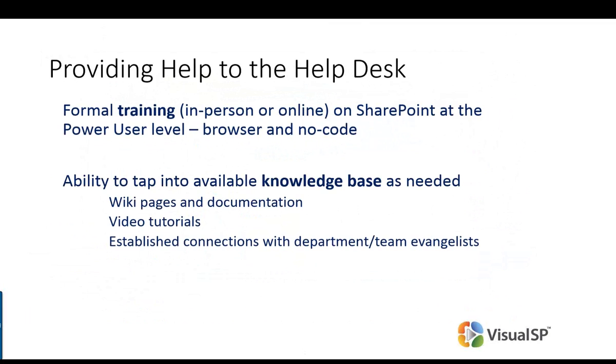Establishing connections also with department team evangelists. So having a person in each team that you can look upon. Let's say there's a formal help desk over there. They're not that deep in their knowledge of SharePoint, but they know the person in each department that is the super user, the power user that they can always call upon and talk to. This way they can communicate their message, and they can also get their message from them, saying, hey, you know what, somebody on your team is asking me this question, I'm not really sure, what do you think about this thing? You can always do that.